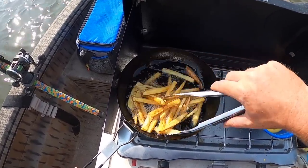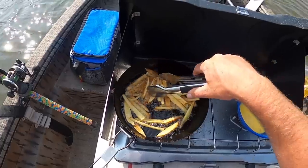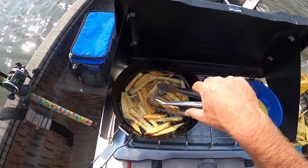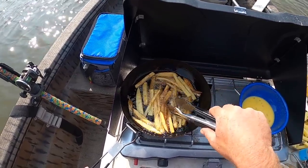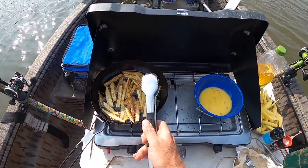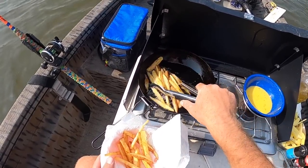These fries though, look at that. Those fries I think are just about done actually. I'm gonna pull these off here in just a minute. They feel pretty good against the tongs, as far as I can feel some crunch to them. Just another minute or two and those will come off. That looks good. Right in there.